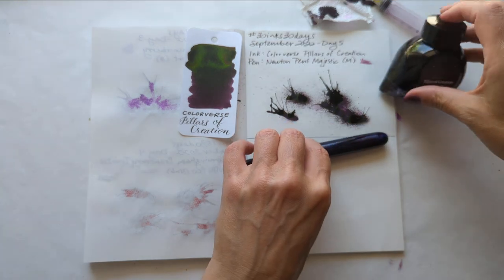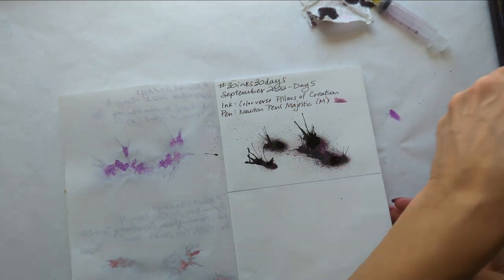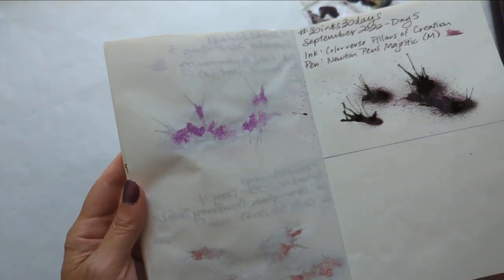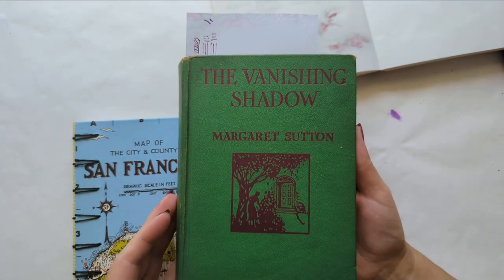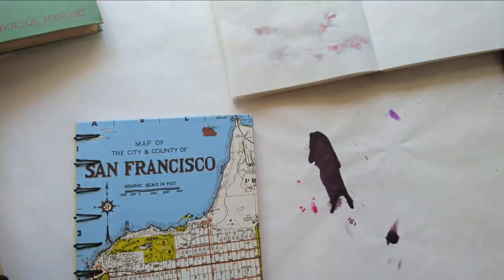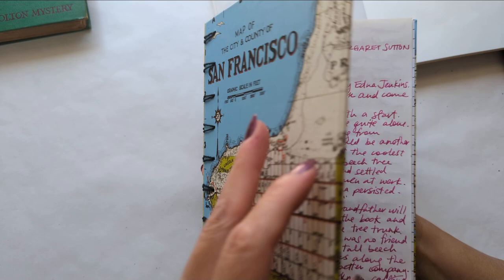And I'll give a quick overview of the writing I've done so far, and then again, please let me know in the comments if you have opinions on how that should go. I can't promise I will follow your suggestions, because maybe you will suggest things that are mutually exclusive. So again, the book I'm copying from is The Vanishing Shadow. I will say there are parts of it that do not match my own sensibilities or even the sensibilities of this decade. But it's fun.